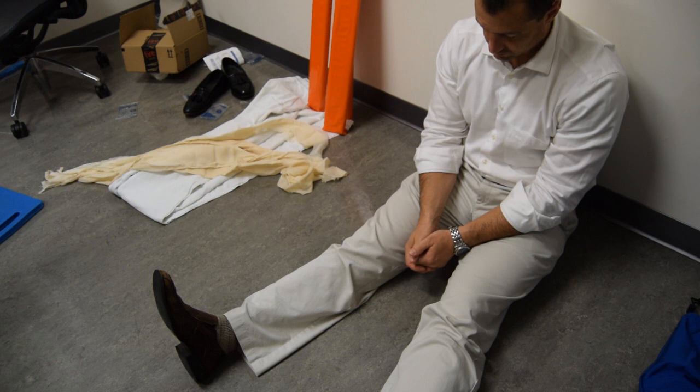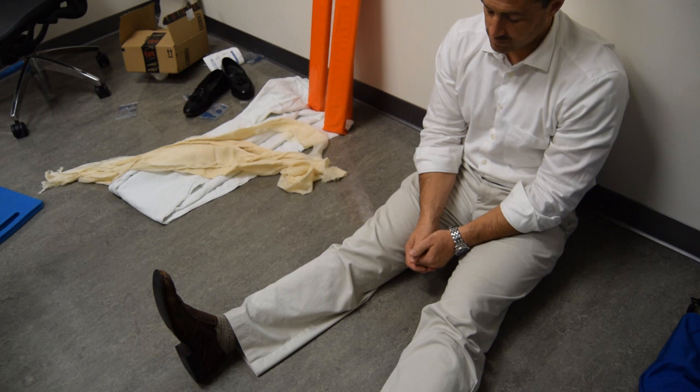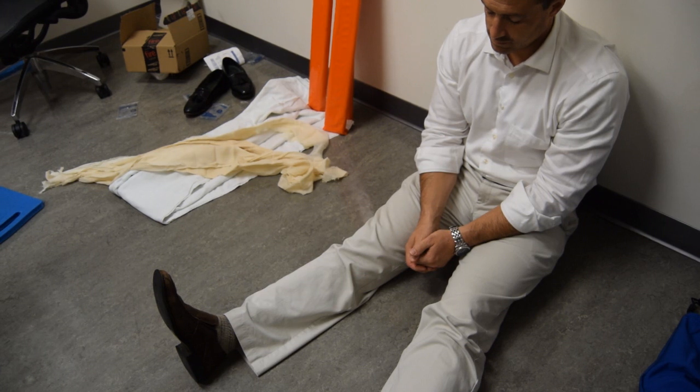Continued assessment of the patient's airway, breathing, and central circulation is not necessary in this skill. You may use any equipment available in this room. You have 5 minutes to complete this skill. Do you have any questions? No. All right, you may begin.